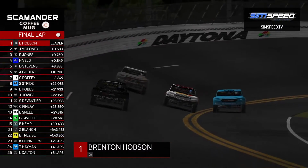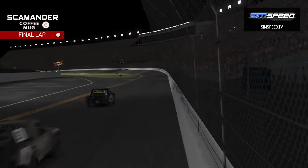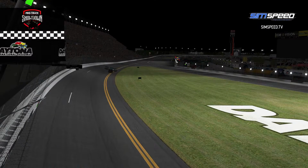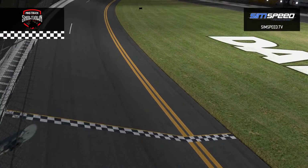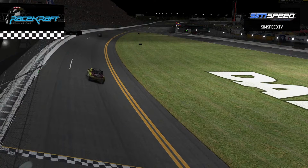Oh, Ryan Jones going down to the apron, trying to go for the move on Maloney. It's not going to happen, unfortunately. Hayden Veld with the draft. It's going to be super close for the podium as Hobson takes victory here. Wow, the top four covered by just an instant of time. That's incredible. 0.2 of a second covering them all.